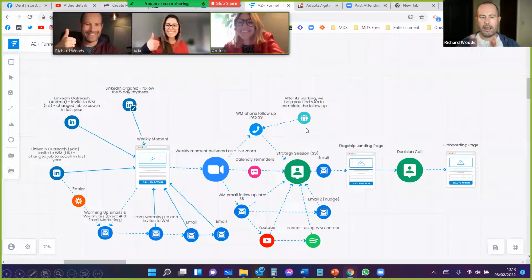So when we talk about a plan, here's an example of a plan that I did for our clients, Ada and Andrea. This is their map. This is their funnel map. And on the left-hand side, you can see that they're working LinkedIn lead generation. They're getting people into their weekly moment. They're warming people up with email marketing. They're delivering their weekly moment via Zoom. They're getting people to a strategy session.